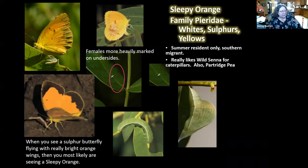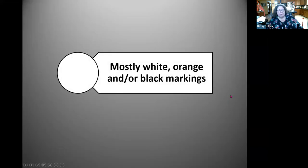So again, it's only a summer resident, but it can be quite abundant or not. It just varies year to year. This is the caterpillar, and it forms this chrysalis and eventually reproduces. There we go. Okay. So now we have the mostly white, orange, and/or black markings category.